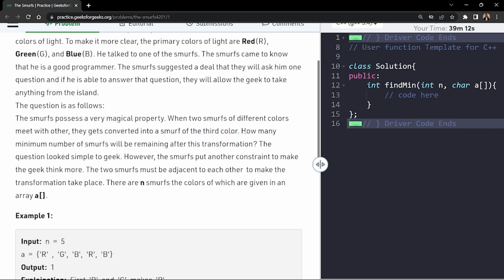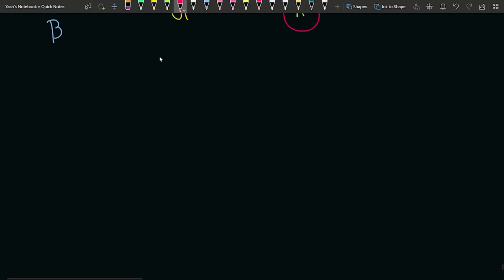After this, how many minimum number of Smurfs will be remaining after the transaction? So the problem says: what is the minimum number of Smurfs that will be there after the transaction. Now the question looks simple to Geek. However, the Smurfs put another condition. So there is one more condition. The other condition is that if you are choosing two different Smurfs, they should be adjacent to each other.